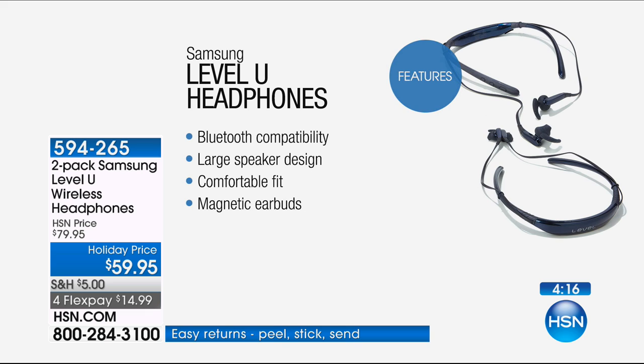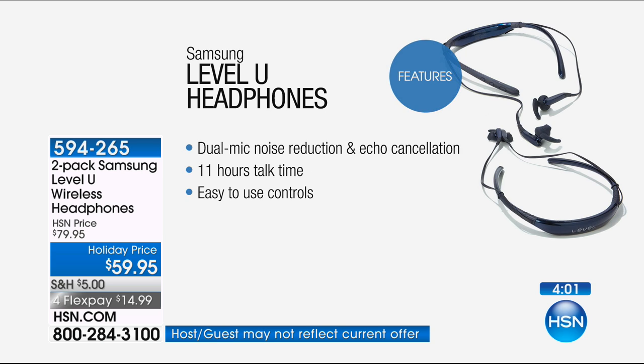Larger speaker design, because the speakers on our tablets and phones are mini, mini, mini. But now those speakers are right on your ear and it's a comfortable fit. You can have that hook if you want, or you can just get a nice snug fit so it doesn't fall out. That magnetic clasp, little things like that is what made Samsung number one. The dual mic, noise reduction, hello. Echo cancelation, so you don't hear all the background, you hear what you're supposed to. 11 hours, great battery life, because I've done ones without that battery life and also without a brand name. But also it's easy to control.